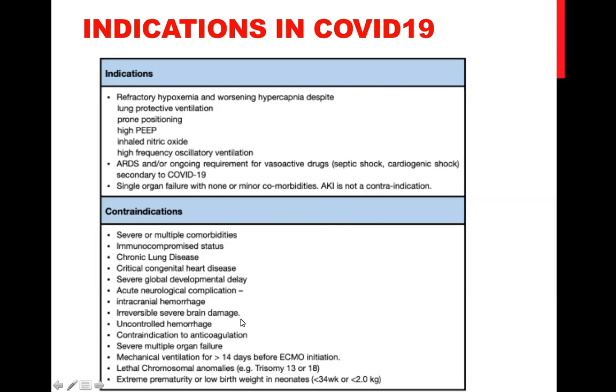Contraindications would be severe multiple comorbidities, immunocompromised status, chronic lung disease, critical congenital heart disease, severe global developmental delay, neurological complications, intracranial hemorrhage, irreversible brain damage, uncontrolled hemorrhage, contraindication to anticoagulation, long stay on mechanical ventilation more than 2 weeks before the ECMO, and some chromosomal anomalies.